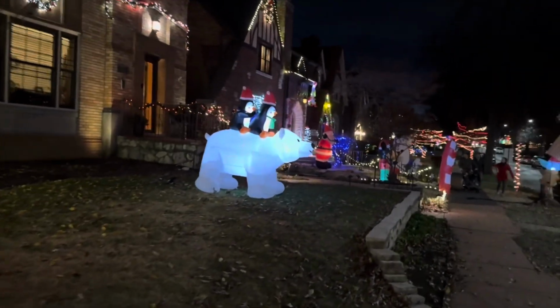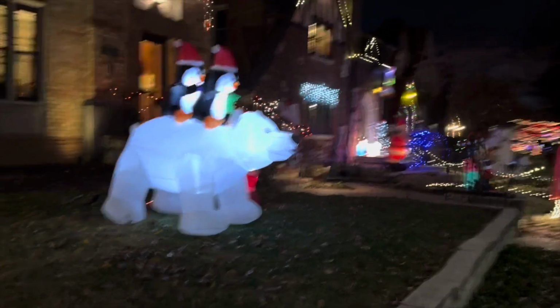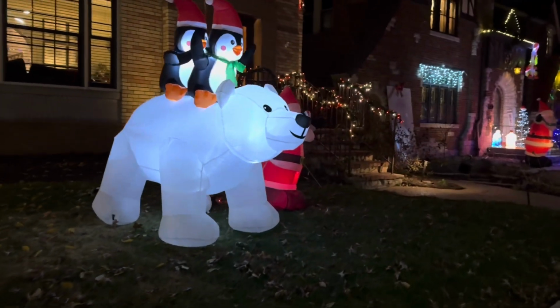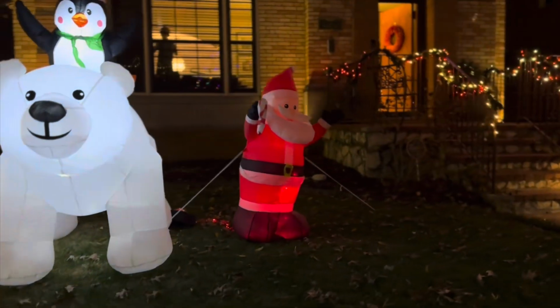There's us on the back of the polar bear. We were just red people now. We're penguins now. And also Santa Claus.